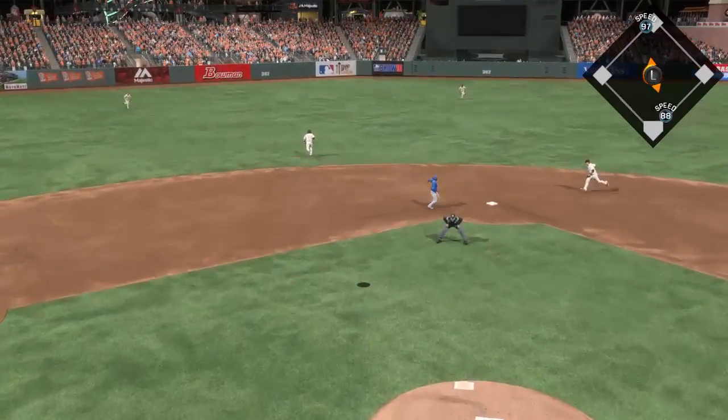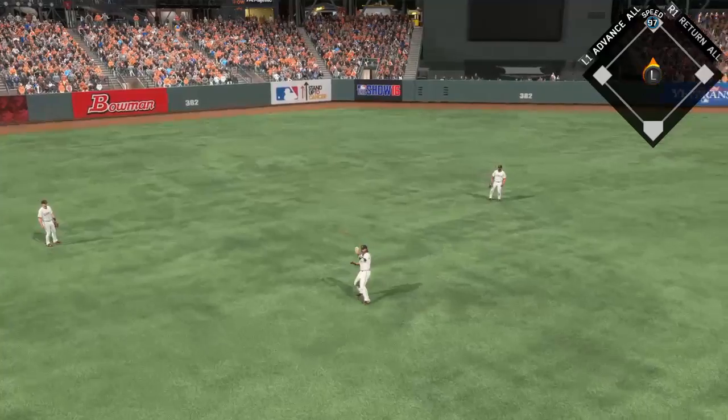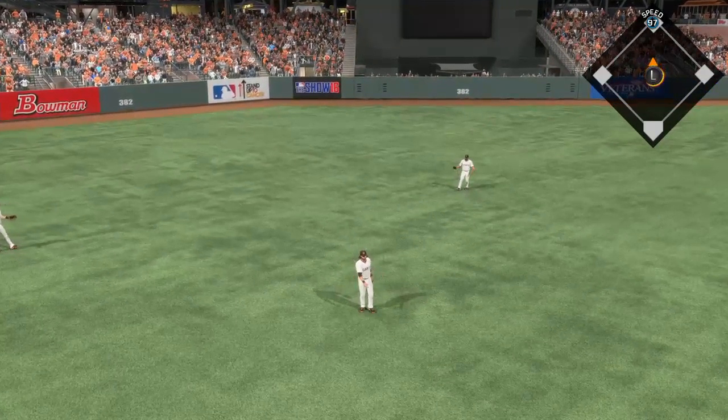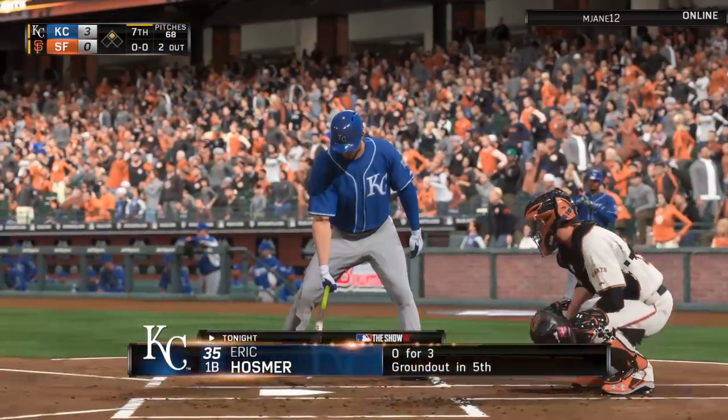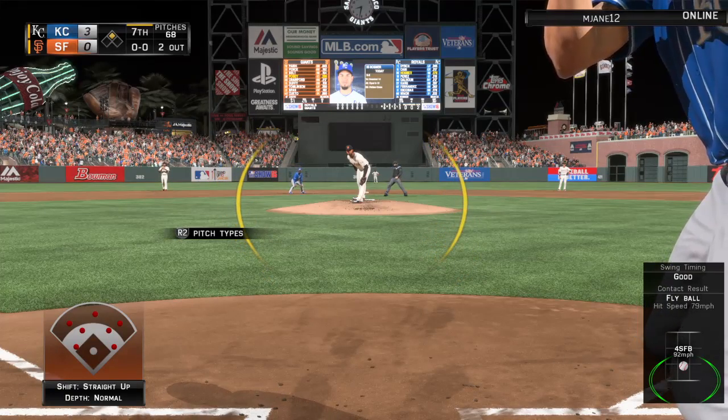This one's flared toward left center. Crawford ranging into the outfield. He hauls it in without any trouble, and there are 2 away. So a runner at second, 2 down now. And standing in, here's the first baseman, Eric Hosmer.